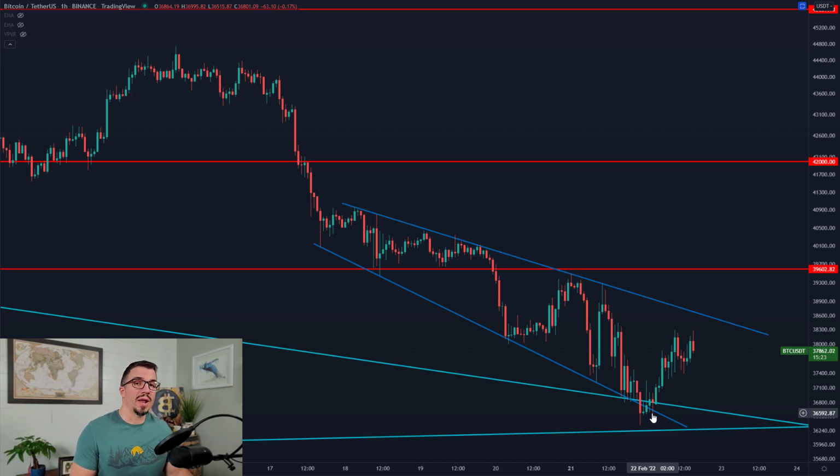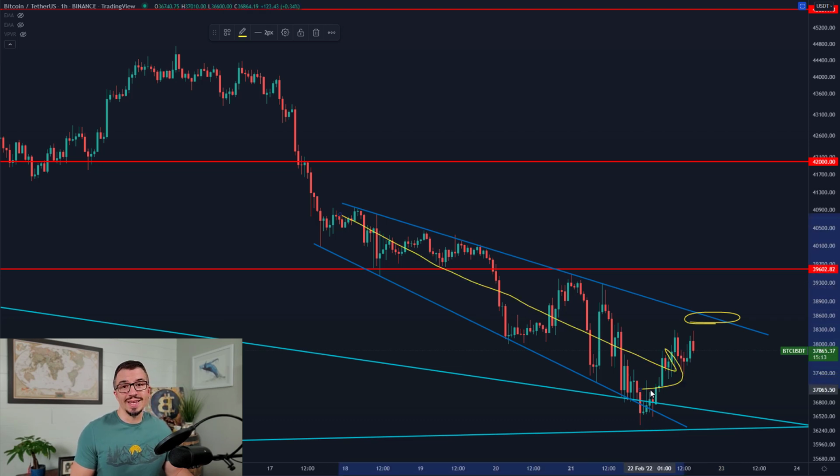Now, for this pattern to play out, guys, and this is key, we need to see a close above this trend line up here, which it hasn't done yet. Okay, so right now, this market is still in a downtrend. It is still in consolidation. So keep that in mind.